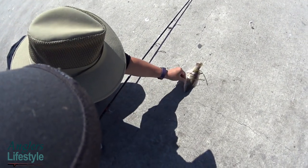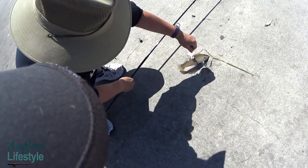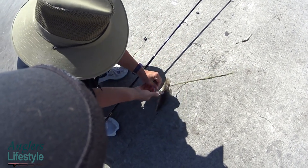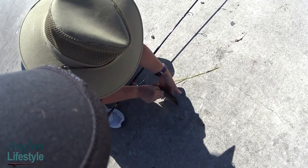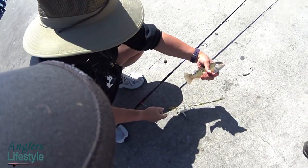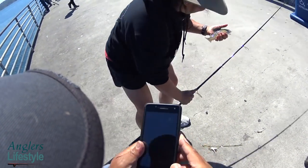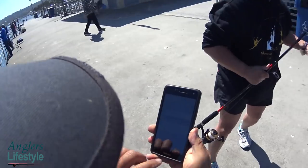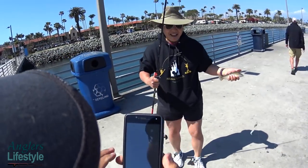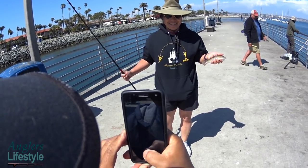Looks like a... What is that? A croaker? Body snag. Oh no. Counts. It counts. You want a picture with your fish? I'm gonna turn around this way. It counts. It counts. Didn't get skunked.